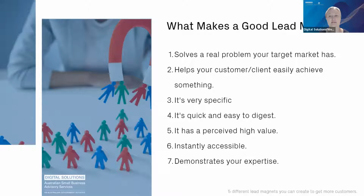It helps your customers or clients easily achieve something. So you're taking them to the next level. You're taking them to the next step that they need to be at. So this is you knowing your customer very, very well. If you haven't done your customer avatar for a while, I really encourage you to go back and have a very good look at that.